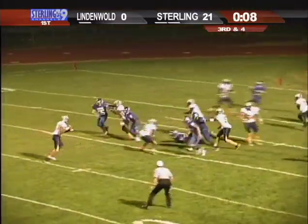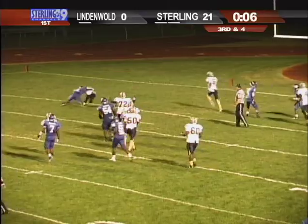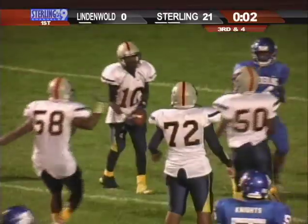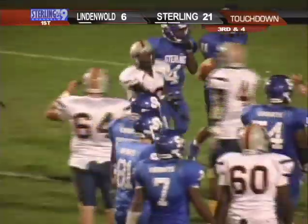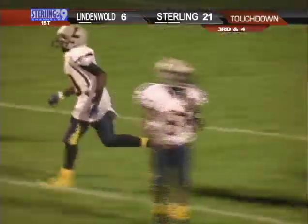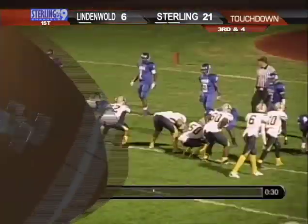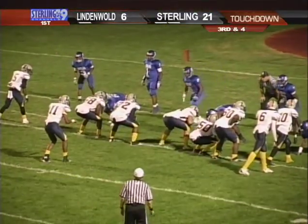3rd and goal from the 4. Muldrow being rushed. He's got a man and getting into the end zone for the touchdown is Lindenwold's Zaire Giles. A 4-yard touchdown strike from Muldrow to Giles, and Lindenwold is on the board, 21-6. Yeah, they've really been able to get themselves on track here offensively.